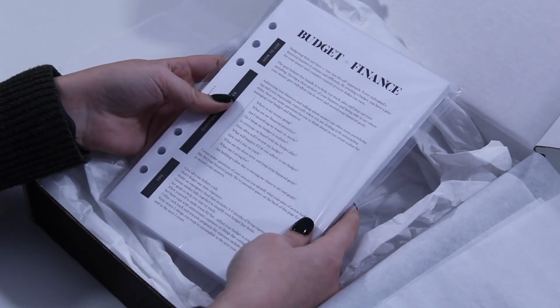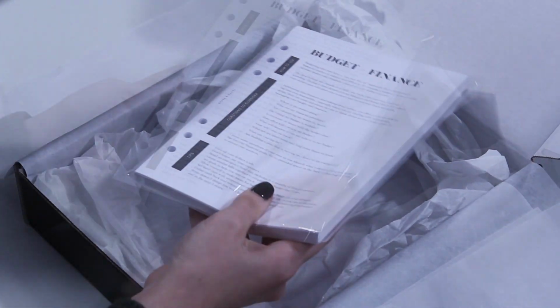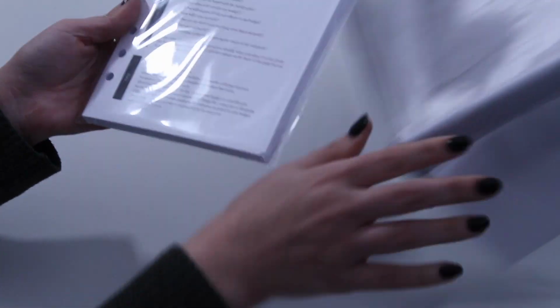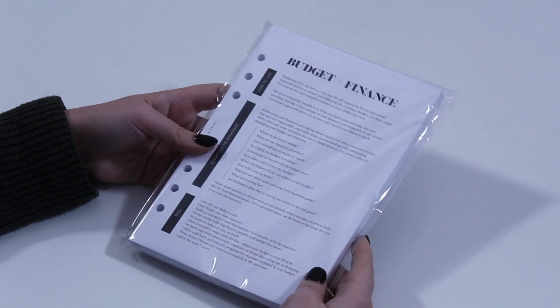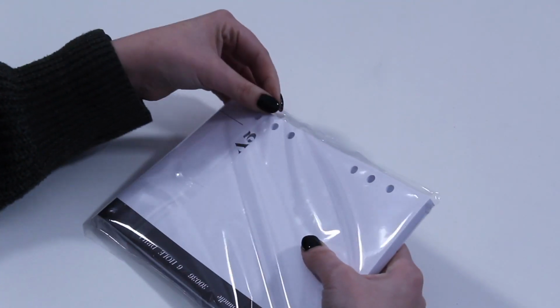The finance bundle. It's so exciting to hold. Okay, so let's get into it. All right, let's get it out of the packaging.